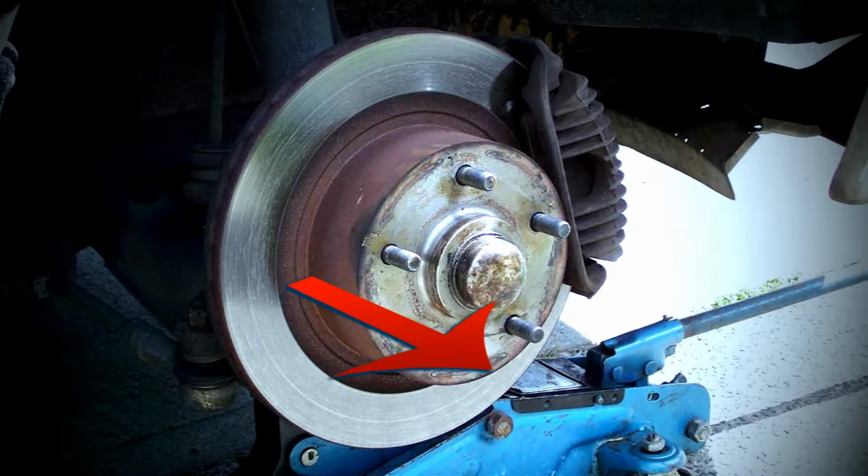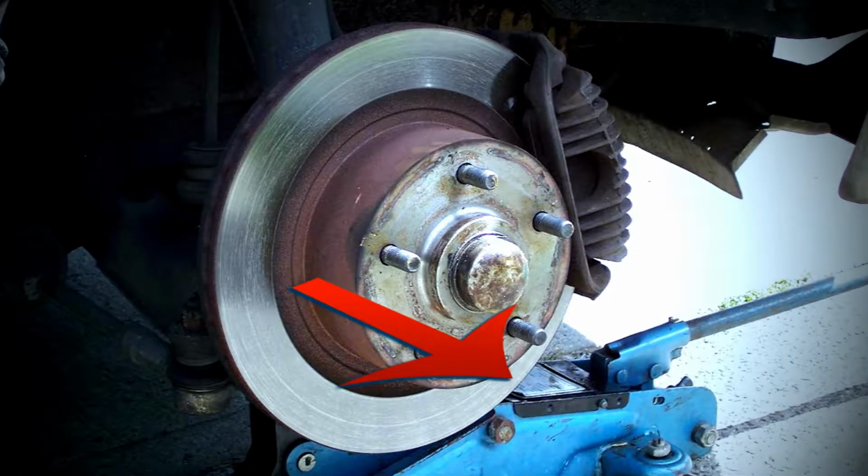The next most important thing would be the center bore of the wheel, which has to correspond to the hub size on the car. So you've got the hub protruding out from the brake rotor. Now with your OEM wheels, usually that fits directly. You've got a 64 millimeter hole on the wheel and you've got a 64 millimeter hub sticking out. One fits over the other, you're done.